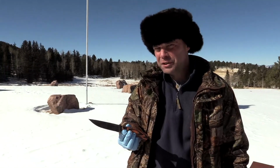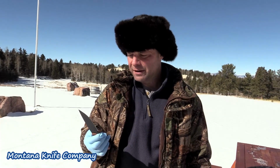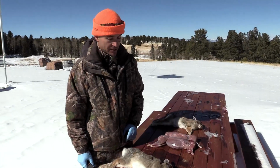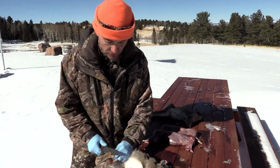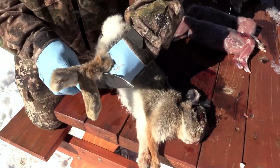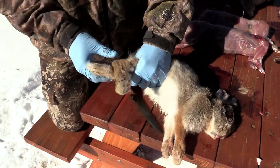I guess it's called 52-100 ball bearing steel. So I haven't cut anything with it yet, so hey, we'll see how it does on these rabbits. Sure, it'll do just fine. Skin two already, super easy. All you have to do is go on the back side, cut by the legs, like so.